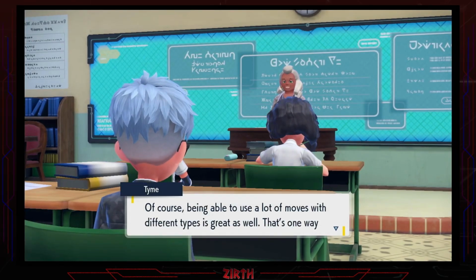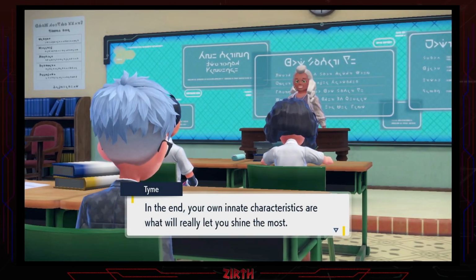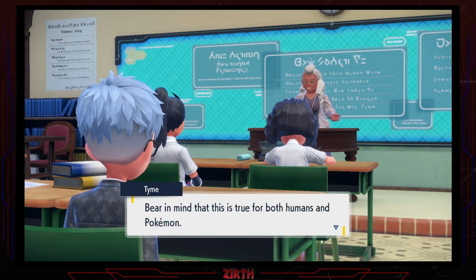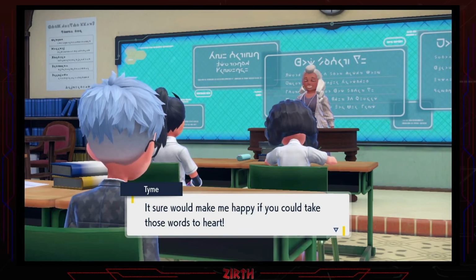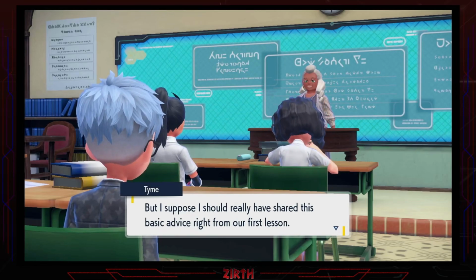Of course, being able to use a lot of moves with different types is great as well. That's one way you can surprise your opponent. In the end, your own innate characteristics are what will really let you shine the most. Bear in mind that this is true for both humans and Pokemon. It sure would make me happy if you could take those words to heart. But I suppose I should really have shared this basic advice right from our first lesson.